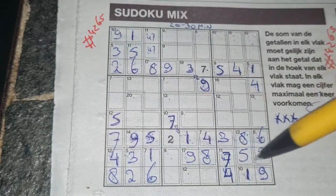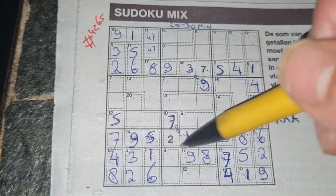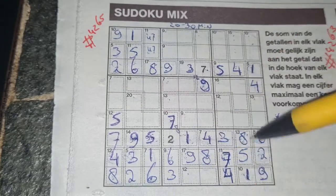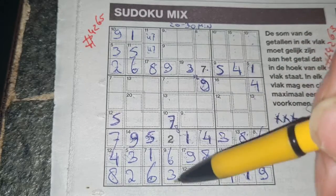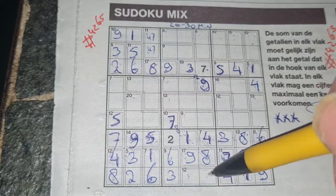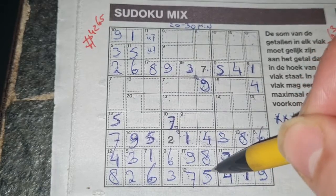One box left in this row for the number 1, the 2, the 3, the 4, the 5, the 6 is missing. In the box of 9, the combination will be 6 plus 3 is equal to 9. Two numbers left in this big square, the 5 is missing, and the 7. 5 plus 7 is equal to 12. We have a 7 there, no 7 there. 7 should be here, and a 5 goes there.